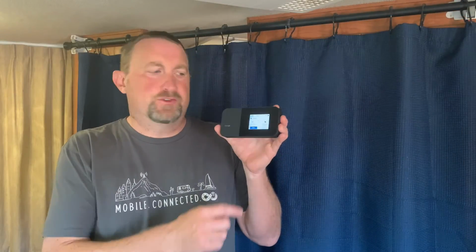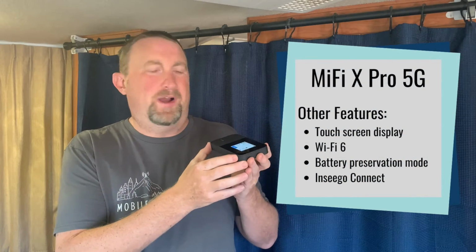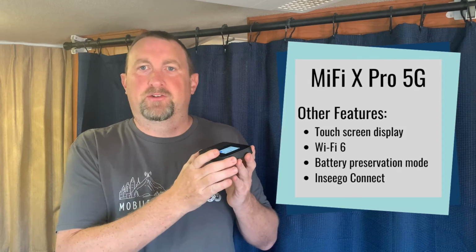This hotspot does feature a touchscreen display. On and off button is on the front of it. It does support Wi-Fi 6, which has become the standard in 2022.